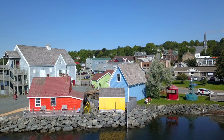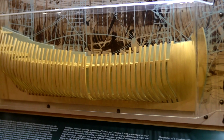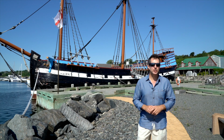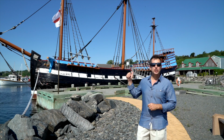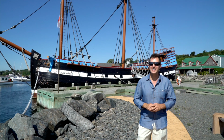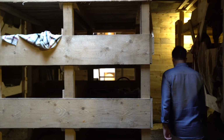Downtown Pictou is a charming little community with a fantastic museum that showcases the story of 18th century Scottish migration. So right now I'm in Pictou, which is the birthplace of New Scotland, also known as Nova Scotia. The ship behind me is a replica of the one that sailed here in 1773. It was pretty interesting exploring the Hector in Pictou and seeing how the men survived at sea for such long periods of time.